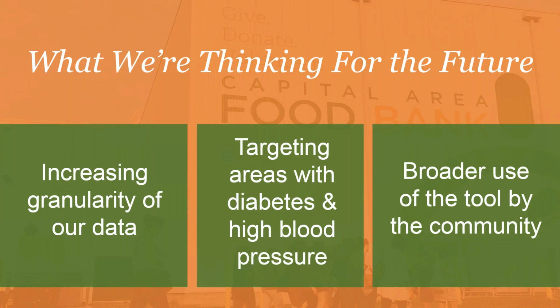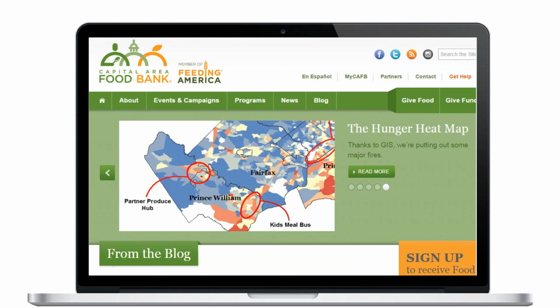This will ultimately make the tool stronger and help us further target our resources based upon need. And so we invite you to visit our website to try out the map yourself. Let us know what you think, and also learn more about our work. There's also a button up there to volunteer if you're interested.